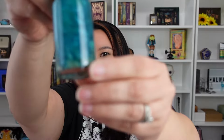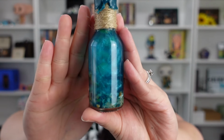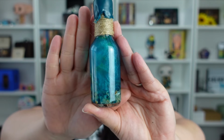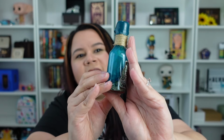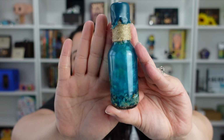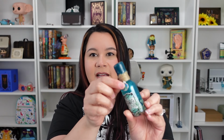And then on the inside, it has the luster dust and some rocks, some sea rocks, and then some algae in there. And then the liquid itself has a little bit of an iridescence. So I love this. Oh, and the little gem is actually like scales.